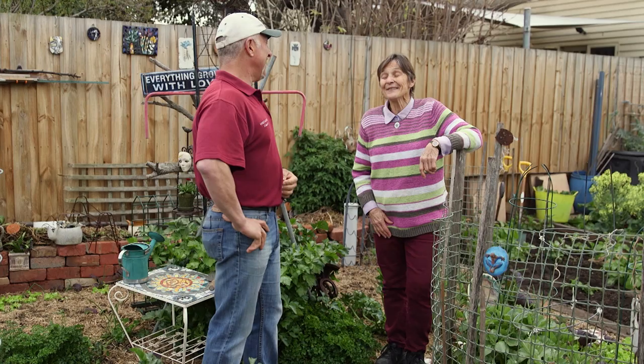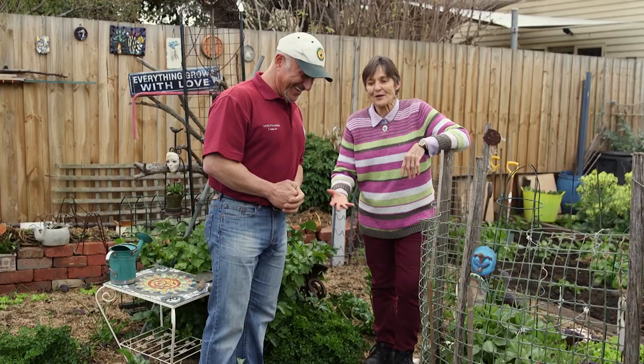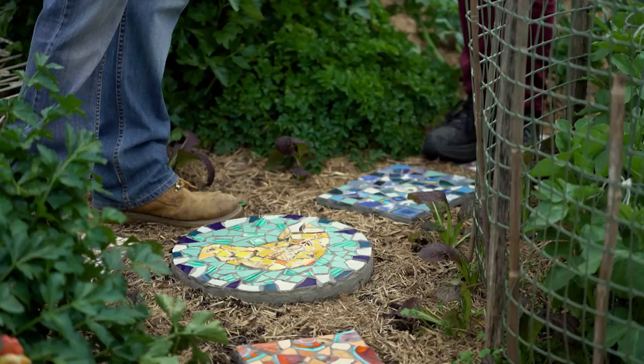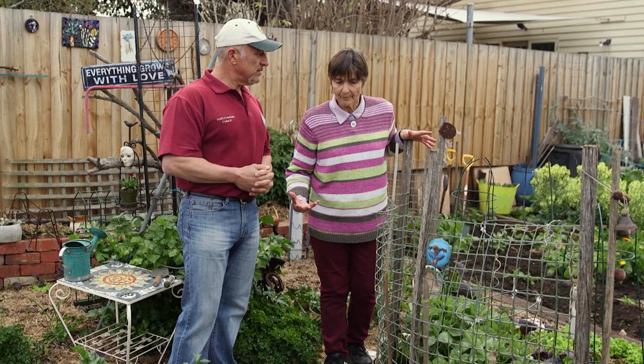You've got a very colourful plot here. Did you do these mosaics yourself? I did, yes. I just enjoy mosaics, and I think a garden should also be a work of art, so I like to incorporate these sorts of things as well. Wonderful. Plus they're practical. So you come in and it's inspiring to come into your garden. What's the average size of the plots here? Roughly 4x5, which is quite adequate, I think, for a family to grow enough vegetables. And you can rotate it.